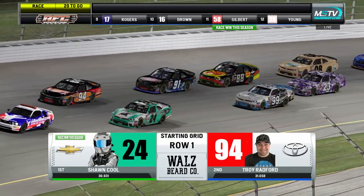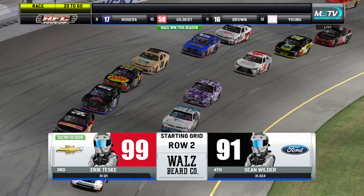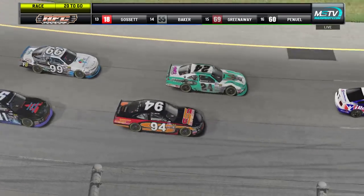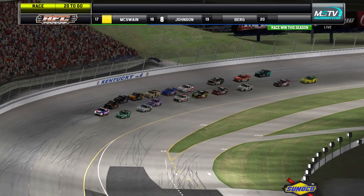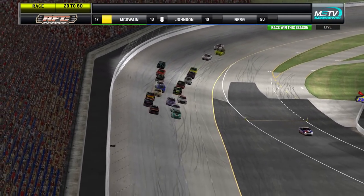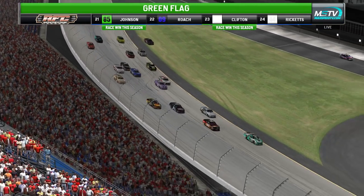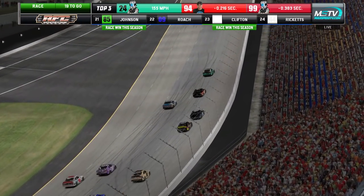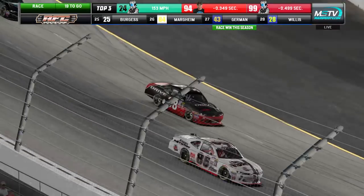As this restart, row number 1 will be Sean Cool, Troy Radford. Row 2 will be Eric Teska and Sean Wilder. Here we go, folks. Pace car getting ready to peel off. The drivers waiting very patiently. And there we go, Sean Cool getting on it. We got cars scattering. Everyone really just trying to find somewhere to go. But it looks like no caution. Everyone got through it all right.